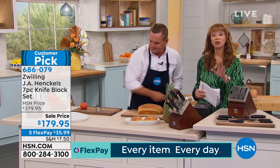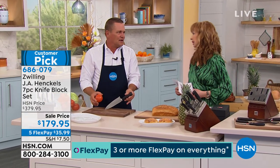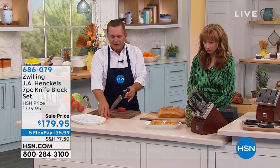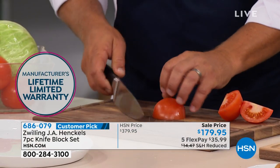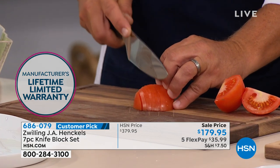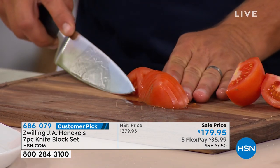I'll just tell you though, they are going at this price. Zwilling Henkel, you know very well. They're known for quality. German stainless steel, razor sharp blades. Literally, all you have to do is touch it, and it cuts it. These are the envy of every chef in the world, because of the quality, because of the sharpness, and because of the warranty. Lifetime warranty knives. I mean, take a look at that.